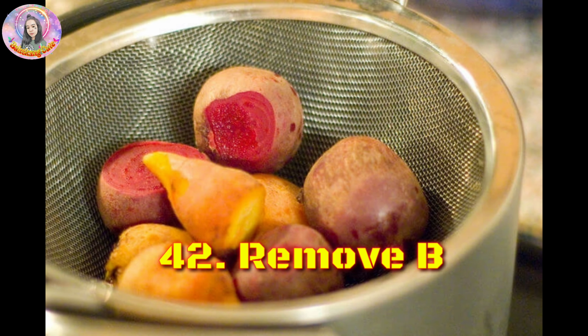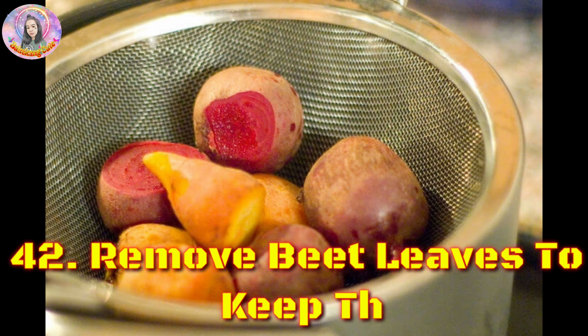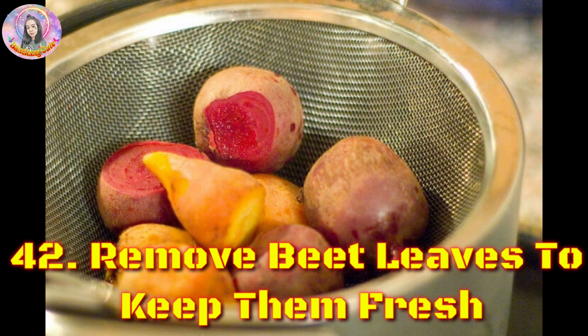Remove beet leaves to keep them fresh. If you can get past the taste of dirt and cook them correctly, beets can actually be delicious in many meals. Although they stain your clothes, hands, and mouth, they are versatile and full of vitamins that make you strong and healthy. If you buy your beets with the skin still on, make sure to remove the leaves because this will make them last longer.